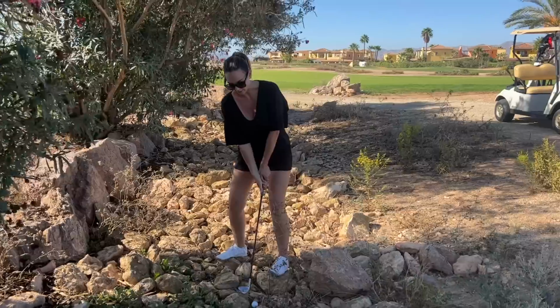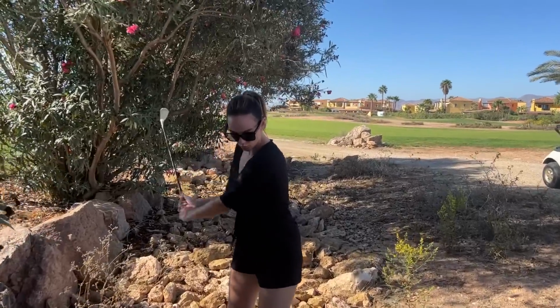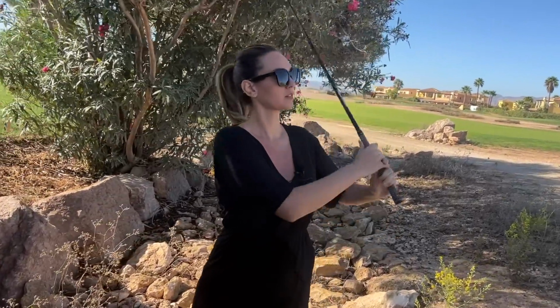The key, if you do make mistakes, and you're always going to make mistakes, is just take your medicine and get it back in play. Even if it does mean you make a 7 or an 8, it's not going to ruin your scorecard. But if you start really trying to go after it, trying to be the hero and you make a 10, 11, 12, that could ruin your scorecard.